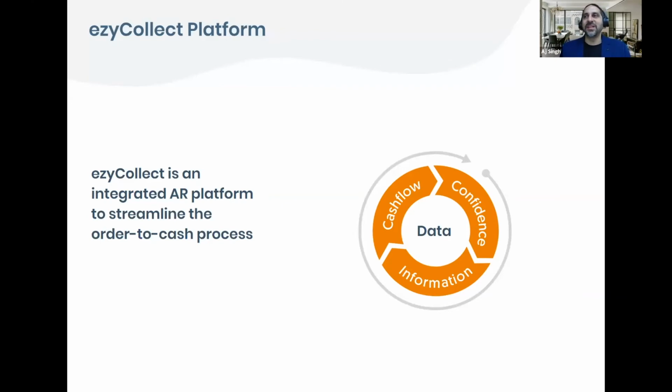So what the platform does is, you already have a process, you already have people, you might be doing it yourself today, managing the AR process. It's going to help you be more effective. It's going to streamline what we call the order-to-cash or invoice-to-cash process. So I'm going to say up front, the platform does not replace people. It doesn't take away the need for a strong AR function.